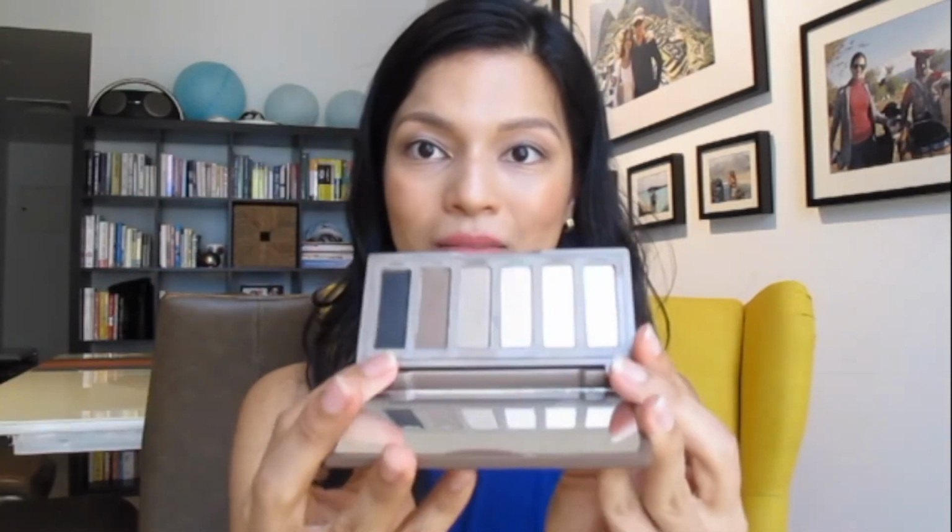Aside from my primer, I just bring one eyeshadow palette, and this is the Naked Basics by Urban Decay. You could see that the eye look that I have now is basically created by this palette right here. It's all very neutral. What's great about it is you wake up, you take a shower, you get your stuff for the baby ready, and then you're eating breakfast, and then you just open this and you have one look.